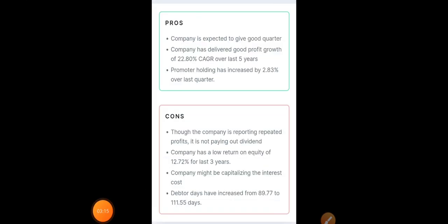Next, moving towards the major pros and cons. First important thing I suggest is promoter holding. Whenever we discuss any penny stock, promoter holding would be slightly less. That is what actually makes the company a penny stock, because of the pledging or the decreased promoter holding. When company management itself is not showing any interest, how can you expect the stock to give very good returns?